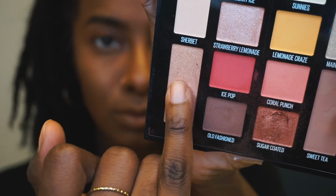This is Maybelline's Lemonade Craze palette. We're gonna keep things fairly simple. I'm gonna start by adding Old Fashioned in the crease. I'm gonna place Sugar Coated on the lid. Citrus, popping it into my inner corners. A little bit on my brow bone.